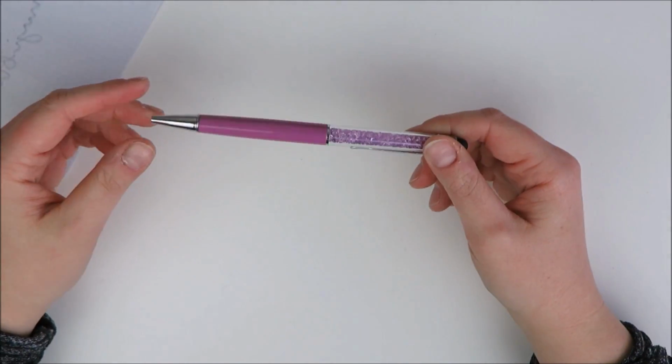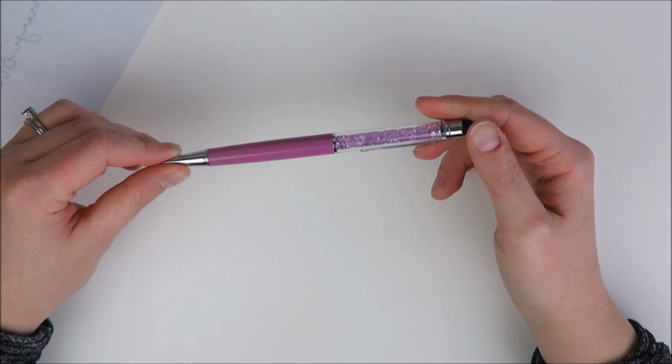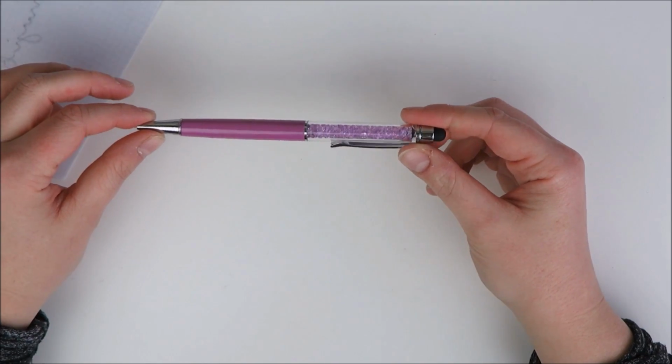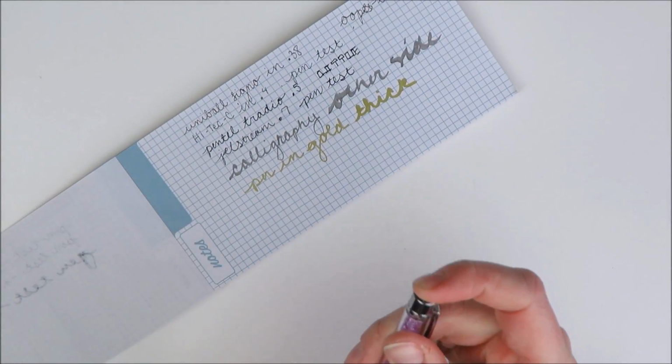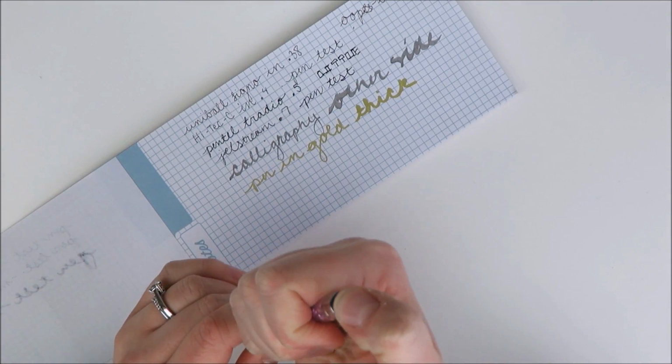But then I saw this one was just $1, and I don't mind getting something just for Instagram photos if it's $1. So that I don't mind. So I picked this up. Let's see how it writes anyway, though. I don't even know how to use it.